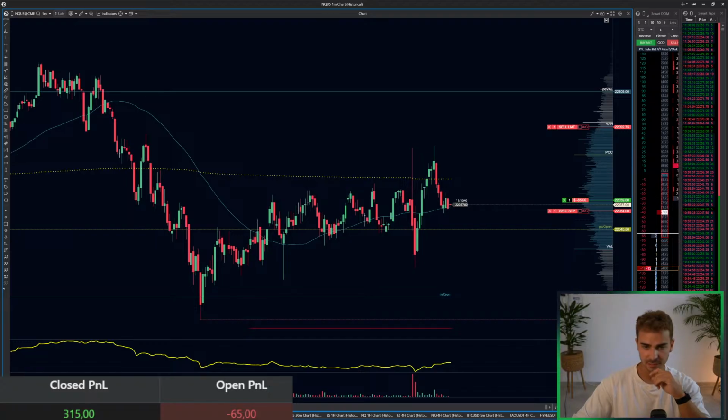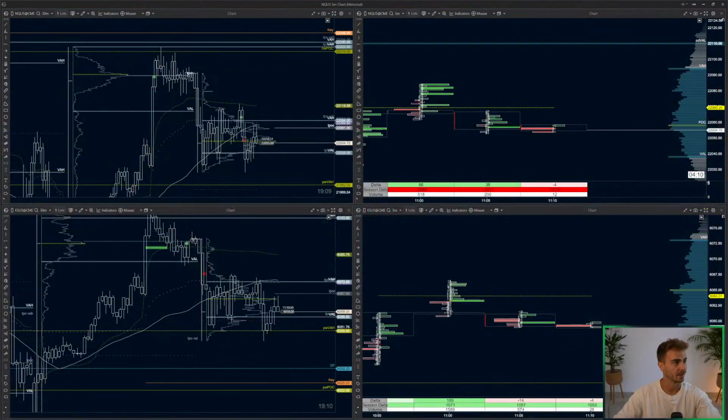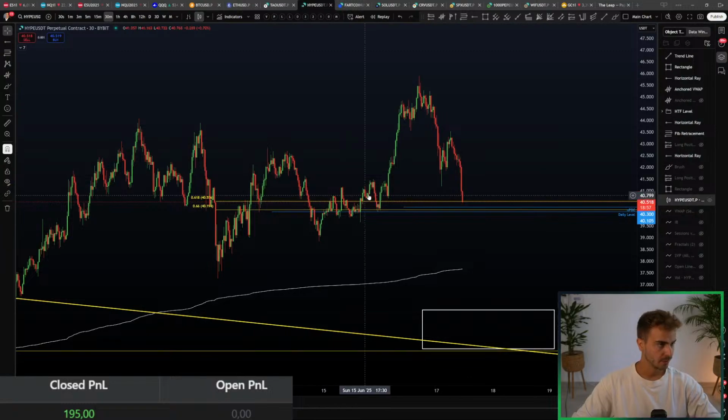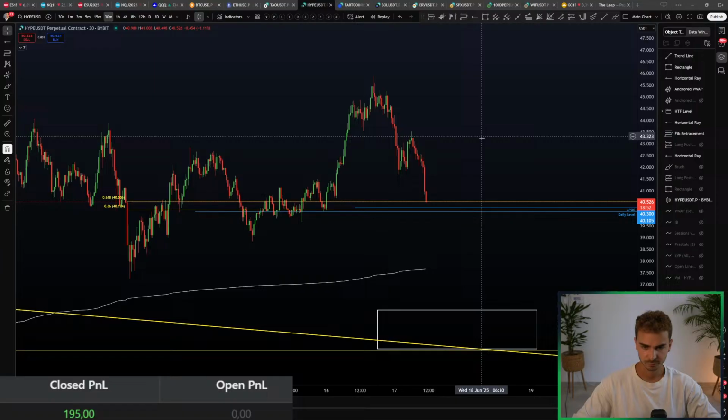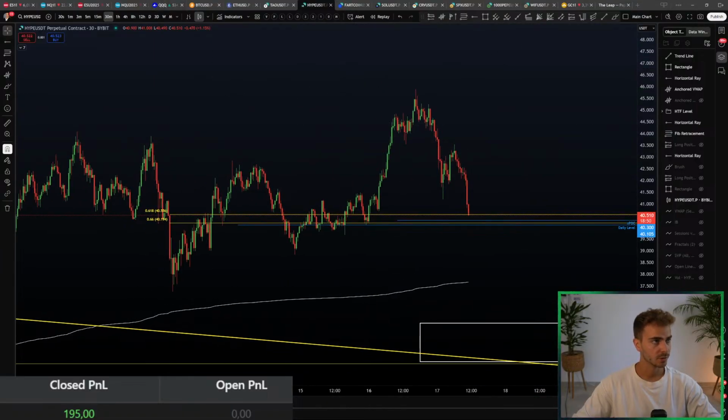5-minute, literally zero volume. We can see we are in a minute of this. Might just close the trade. Yeah, crazy, there's zero volume. Yeah, stop loss it. Wow, the volume. So let's check hype there. Hype. Need to see a good reaction here.